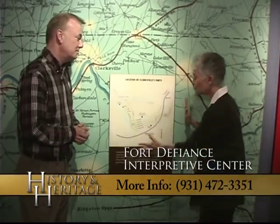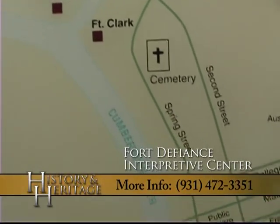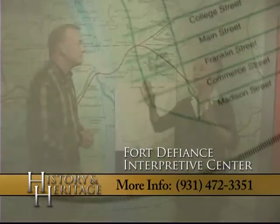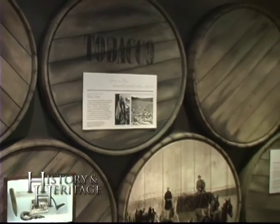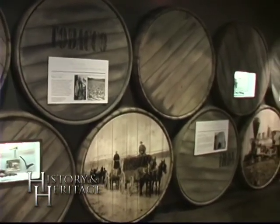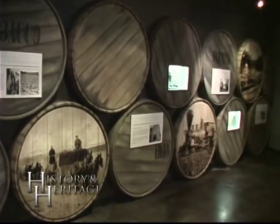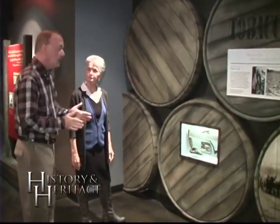Well, we see the forts, we kind of have an idea where they were located, but at the Interpretive Center, you have what I really like about showing different aspects of Clarksville. And here we have, in this same room, all these big hogsheads. Tell us what you're showing us about the tobacco in Clarksville that's always been kind of a part of us. This is so important to our interpretation here. Even though a war was going on, people were still trying to make a living.